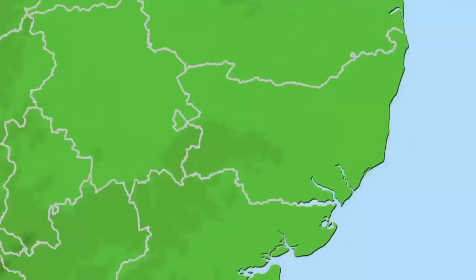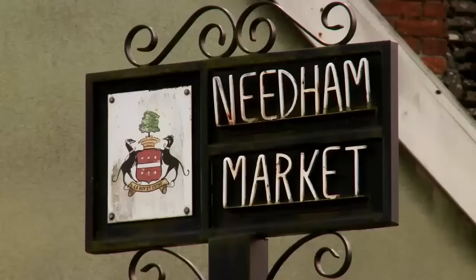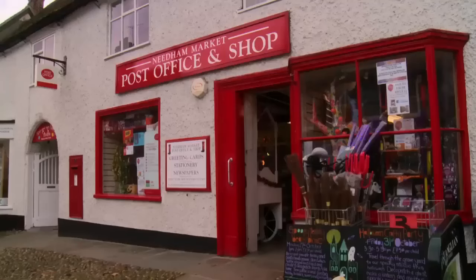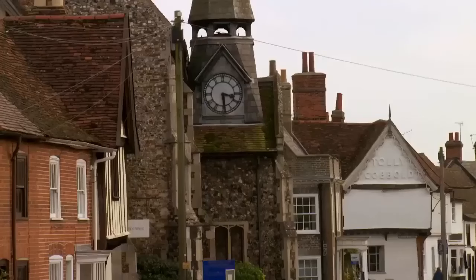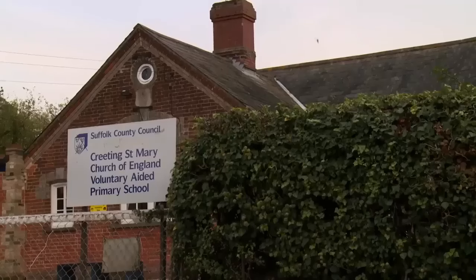Our house hunt begins in the hamlet of Creating St. Peter. Nearby is the town of Needham Market, which initially grew up around the wool combing industry and where there's a butcher, a baker, a post office and 2 pubs. The property we're going to visit is 2.5 miles from this thriving community and a 5-minute drive to a local primary school for Laura and Matt's girls.